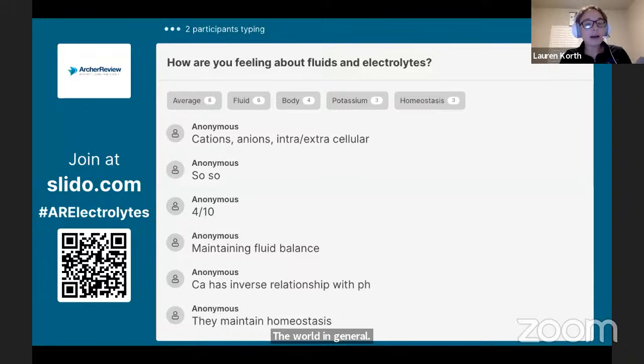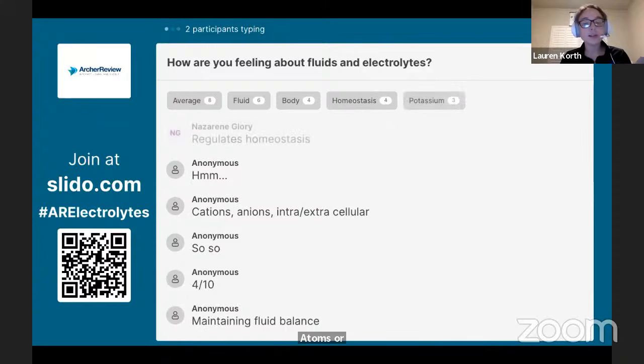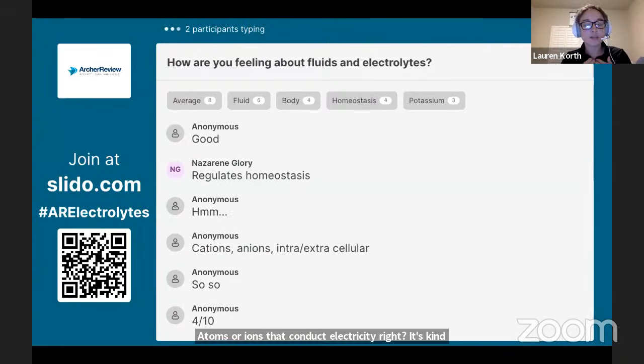So atoms, and we're going to talk more about ions. Ions are atomic particles that have a charge, right? They're either positive or they're negative based on electrons, right? So these are atoms or ions that conduct electricity, right? It's kind of cool to think about that we run on electricity, right? We kind of are our own batteries, how we function. We are basically one walking chemical reaction.